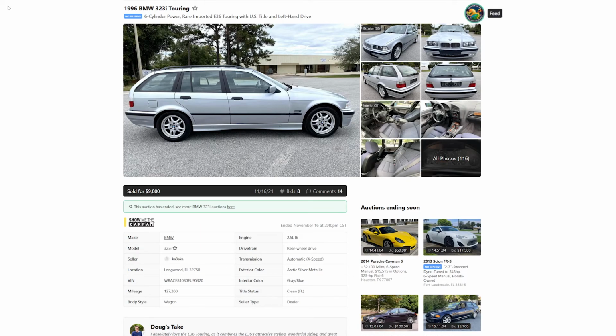But we're going to stay focused on the cars and bids. We are not going to look up Facebook Marketplace cars. Yet.